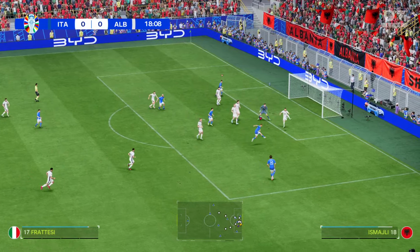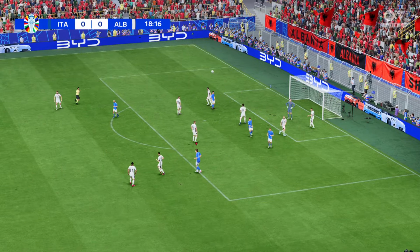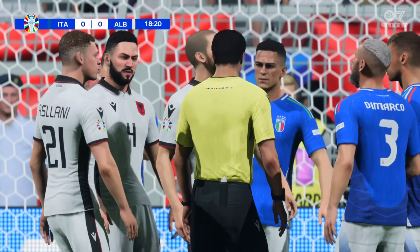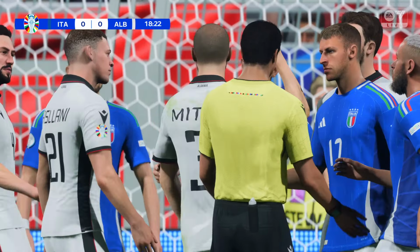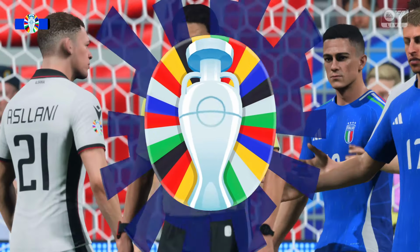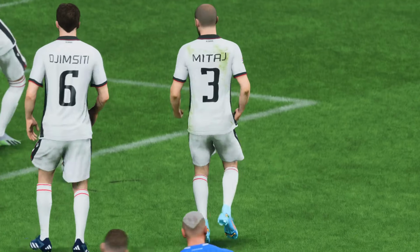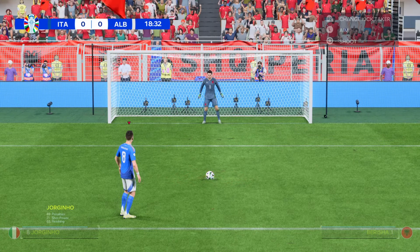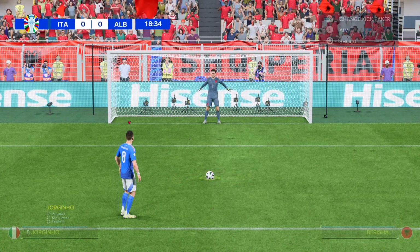Jorginho! Still a chance. Oh, the referee points to the spot. Penalty. This to make it 1-0. And the penalty is converted. I don't think anyone really questioned him.